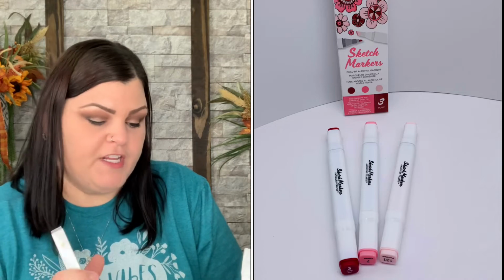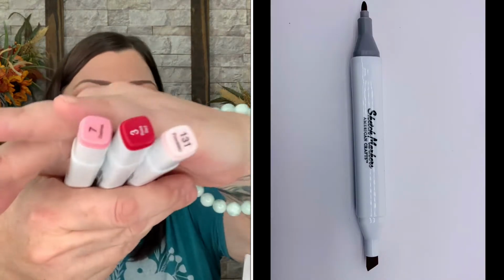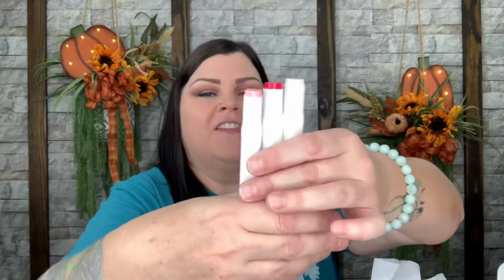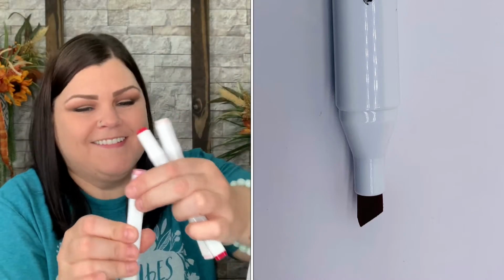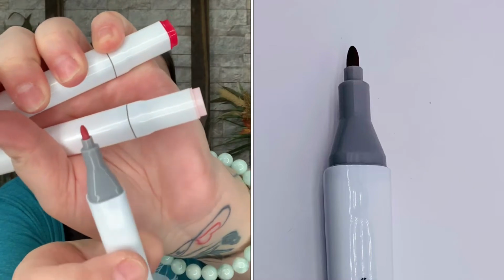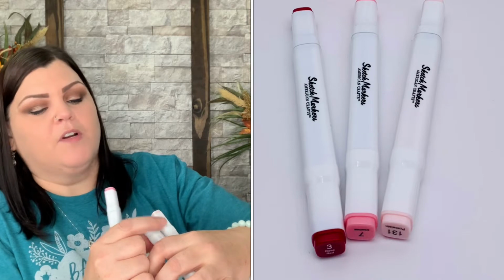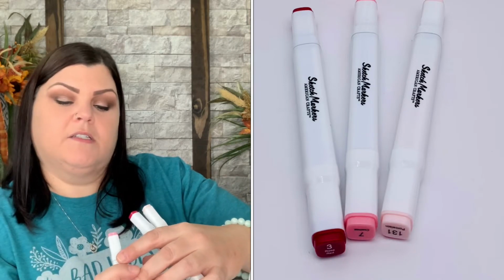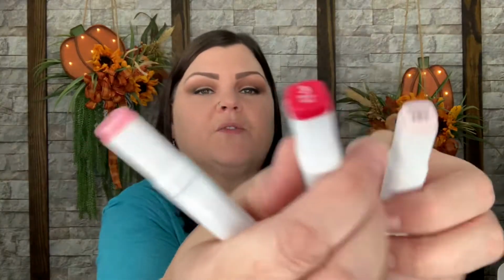This would have been like a pretty duo for Valentine's Day. I'm just saying, this reminds me of Valentine's Day with these 3 colors. And then they're double-ended. You're gonna have this nice fat one here, and on this end, it'll be a nice little skinny tip. And again, there's the light pink, a lighter pink that's called Porcelain. This pink is called Cosmos. And then you have a rose red for this one right here. So there are the 3 different colors.